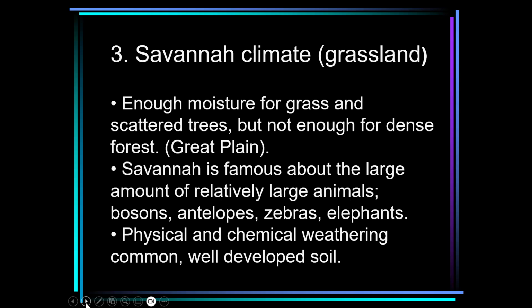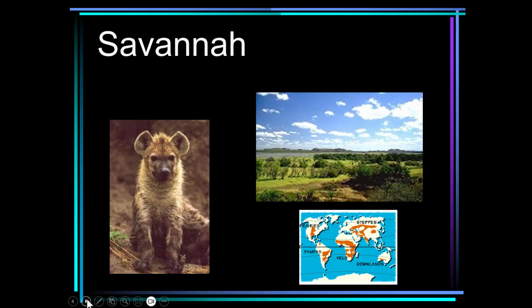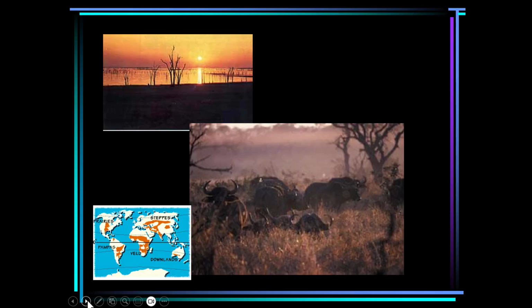We have a lot of physical and chemical weathering. Very well developed soil is characteristic. Why? Because as you could see, we have rainy season and dry season, so you could have physical and chemical weathering both. I also have a couple of pictures of the animals and how the whole area looks like.